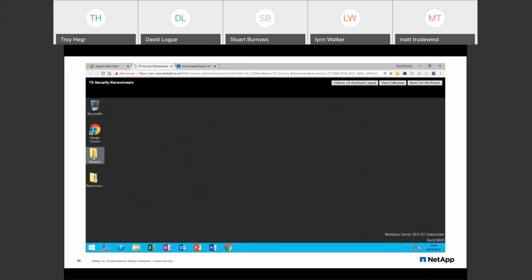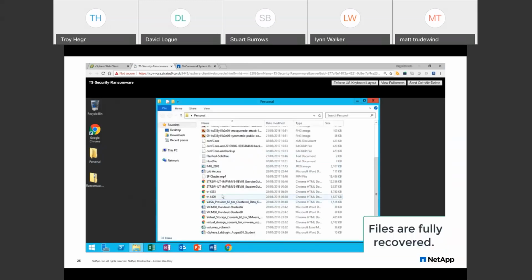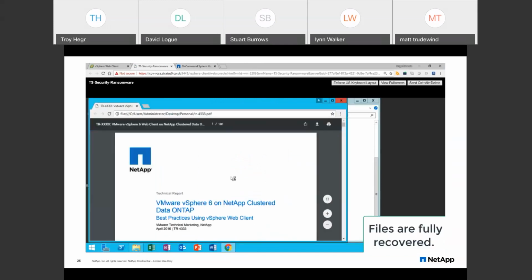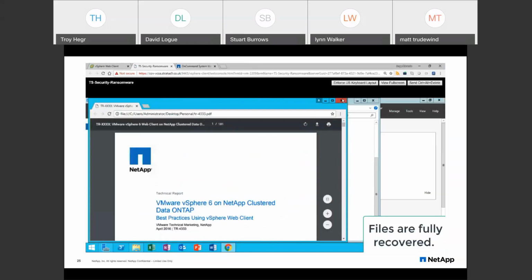Taking a look at the files in the local system, you can see the .WannaCry files are gone. Let's make sure we can access our files. Yep. Here's a NetApp technical report. I am a technical marketing engineer, so we really appreciate it when you guys are able to read these.